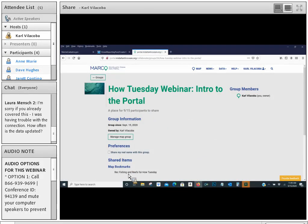So you can now see map bookmarks, wreck fishing and reefs for How Tuesday is in there. So anyone who joined this group would then be able to click on their bookmarks and have the data that's in there. So yeah, it's not confidential now, but people have been asking about that, and it's a high priority for us to make that possible.